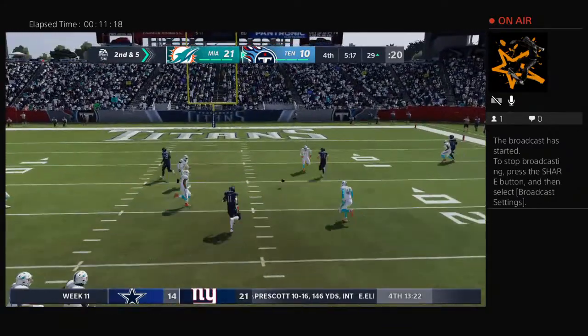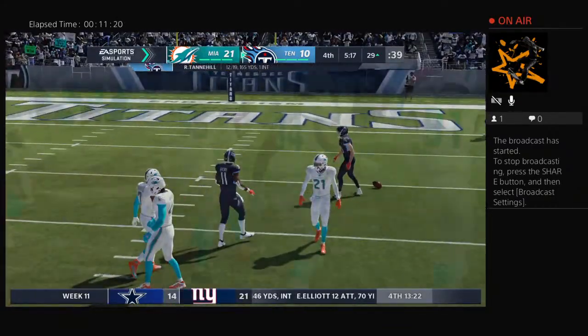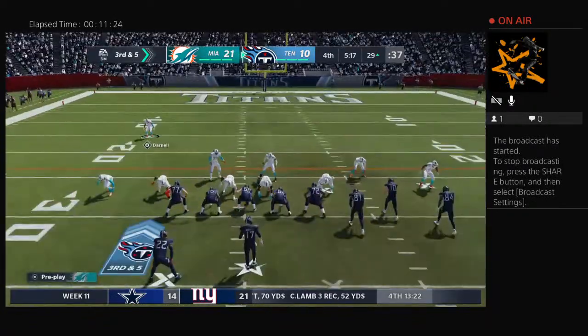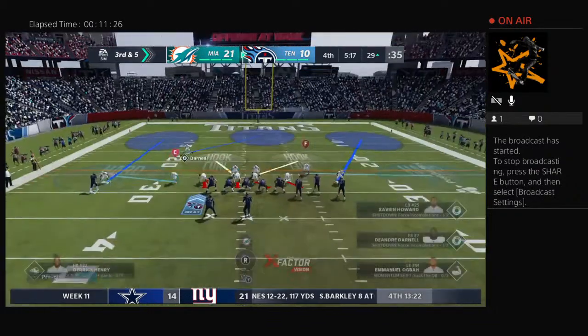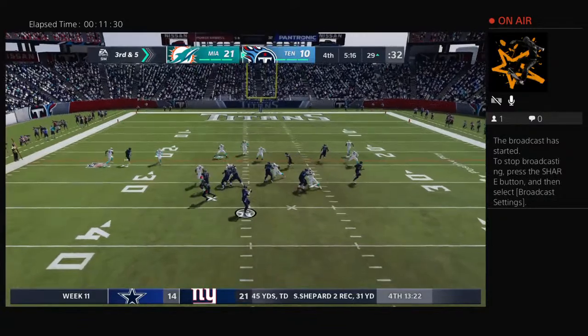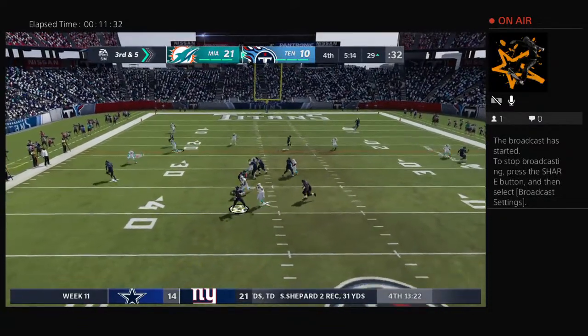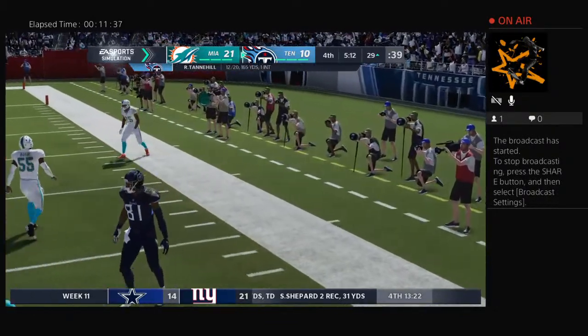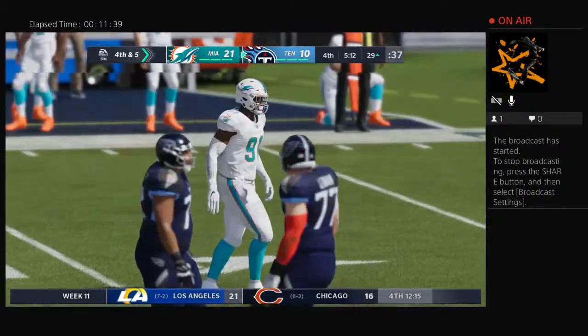Throwing again is Tannehill toward the center of the field, but it's incomplete. He was trying to get it to A.J. Brown that time, and it's 3rd and 5. Brings up 3rd and 5. To the air again, Tannehill. And he took the contact as he was throwing it, and the ball drops incomplete.